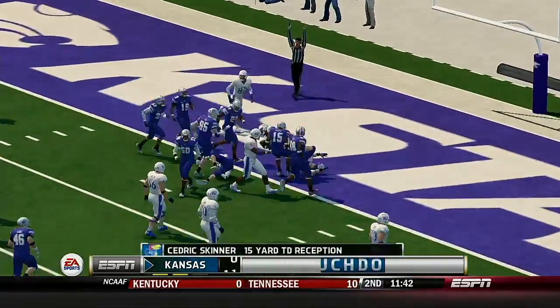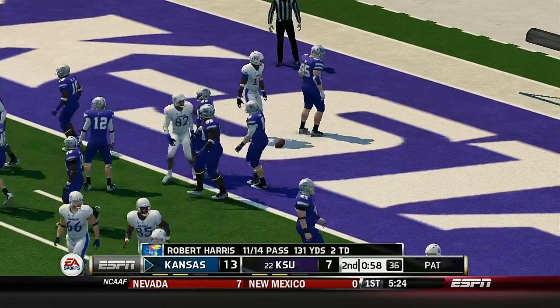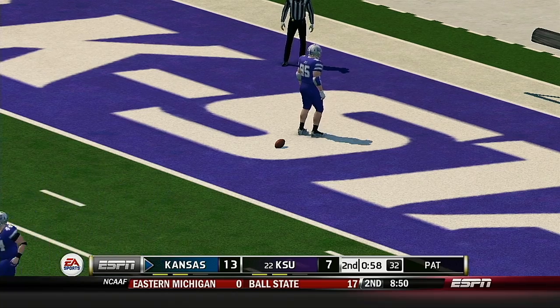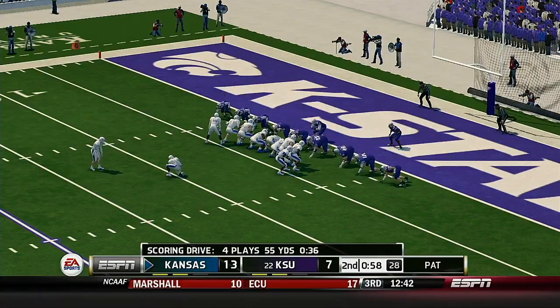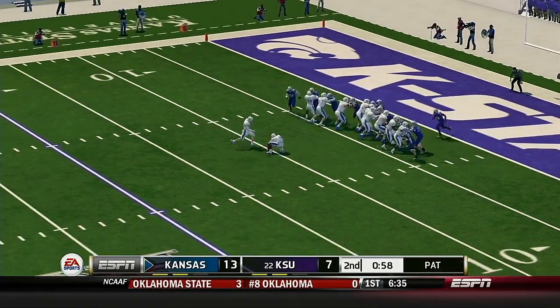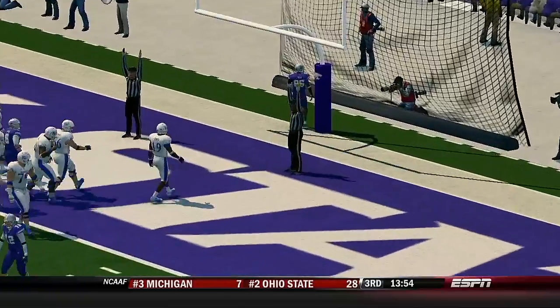He's got his man across the middle. Touchdown, Jayhawks. Tacks on the extra point.